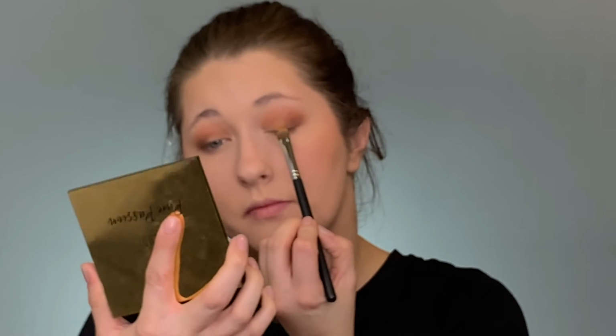Get a mirror to get closer. I don't have very many personal mirrors, so let's see.